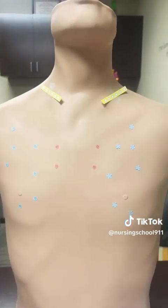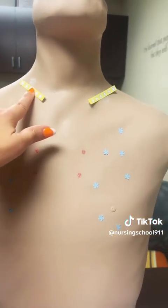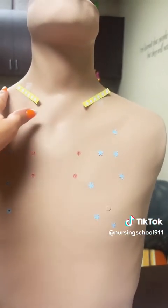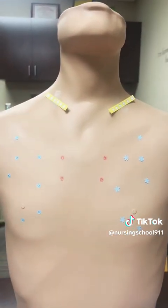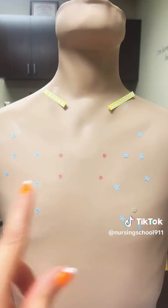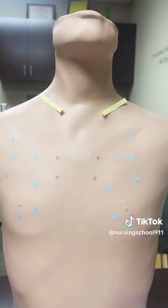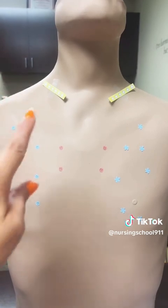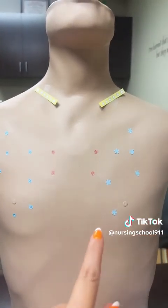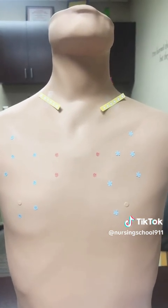So that covers our normal breath sounds. So again, bronchial breath sounds are normally heard up here over the larger airways. Those are very loud, tubular, hollow sounds. Bronchovesicular sounds are kind of heard between the scapula and the center part of the chest. They are heard equally on inspiration and expiration. And then we have the vesicular breath sounds that we hear throughout most of the lung fields. And those are all our normal breath sounds.